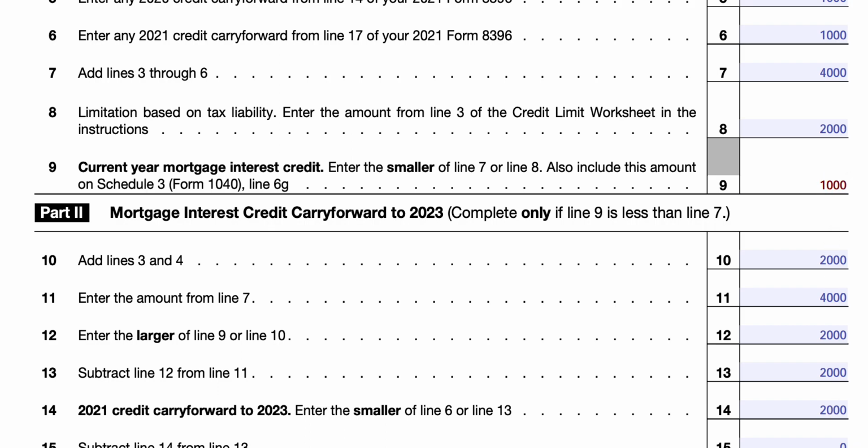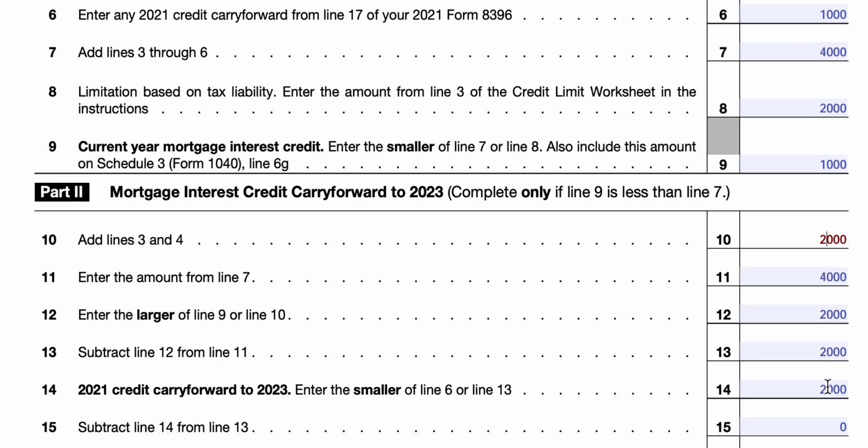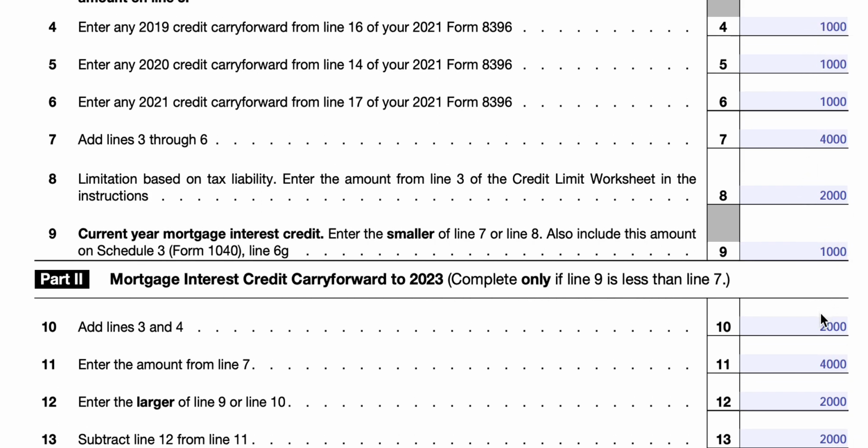So if we go back to the $1,000 current year example, and then we would use this to enter the smaller of, let's see. So we used $1,000 in 2022. We're carrying forward $1,000 that's allocable to the 2021 tax return. And then for the 2022, we have $1,000 that we can allocate. So in here, we basically use $1,000 in the given tax year. We have up to $4,000, but because we weren't able to use the 2019 credit, then that drops off.